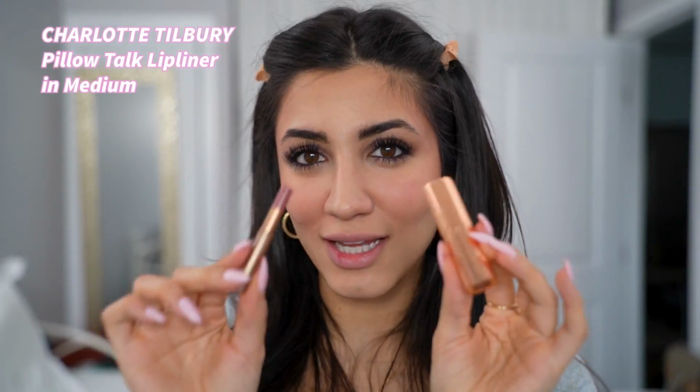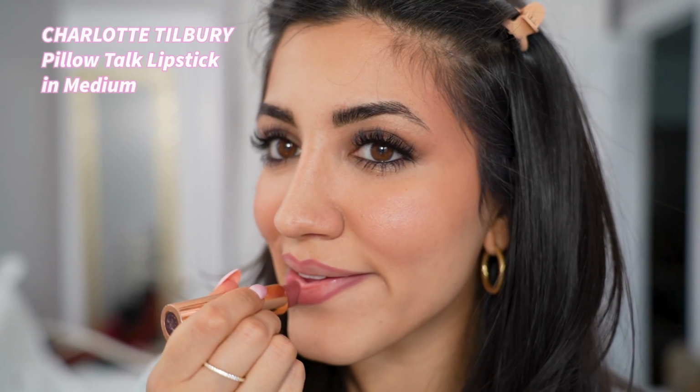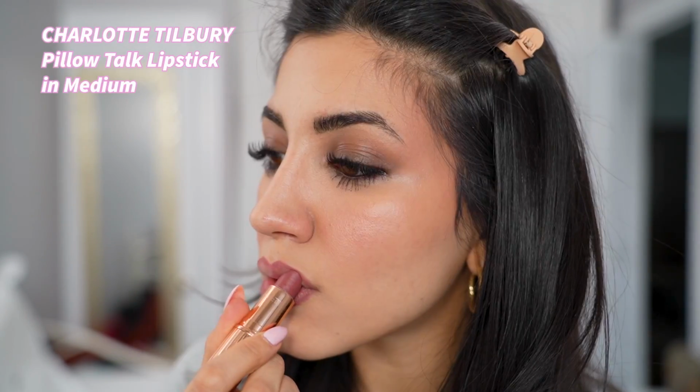So next we're just gonna line our lips with the Charlotte Tilbury Pillow Talk in shade medium. So I like to overline the Cupid's bow and then just follow my natural lip line for the rest of it to give off a more natural look. It's looking so good so far.